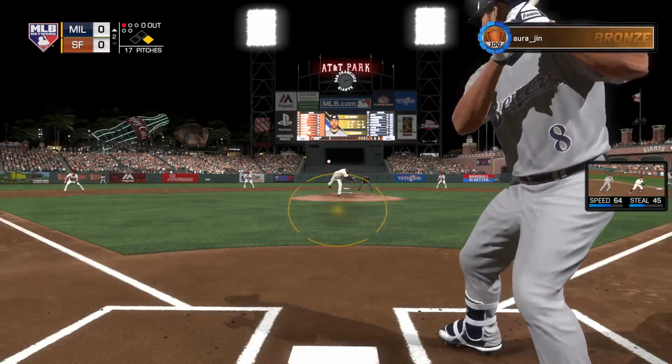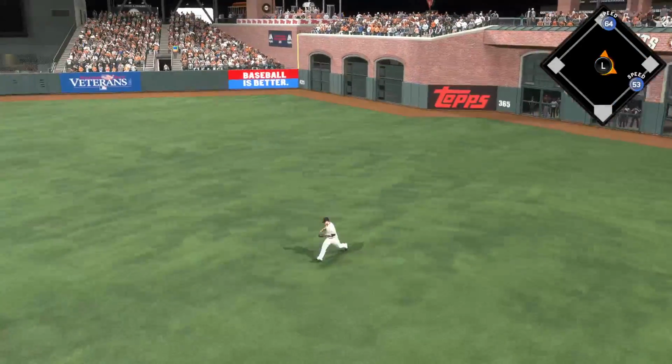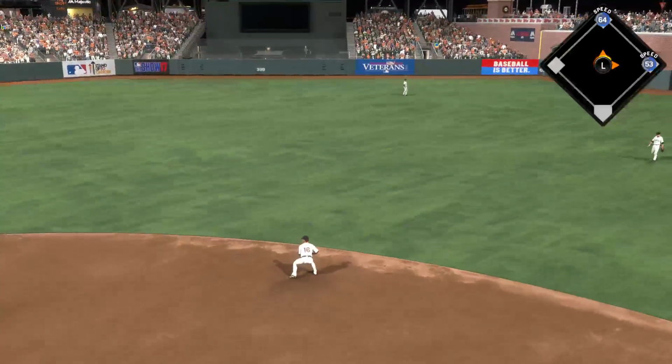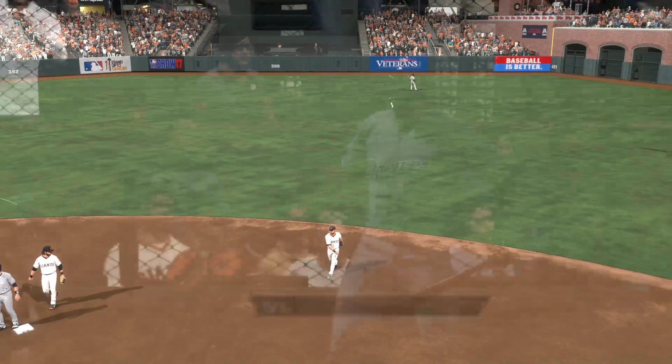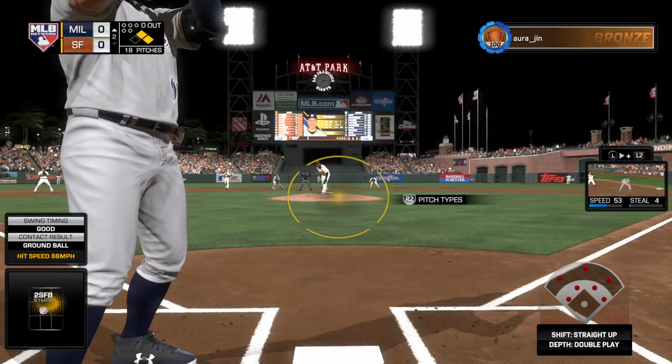Here comes the 1-0. On the ground to the right side. And Moustakas is aboard. It's a base hit. And that runner will go no further than second as there are 2 aboard now. Batting 6. Here's big Aaron Judge.